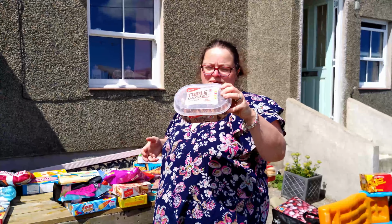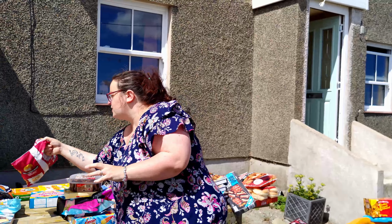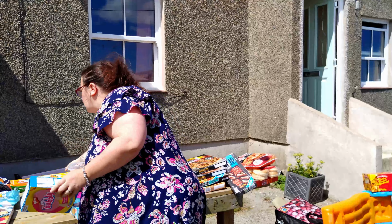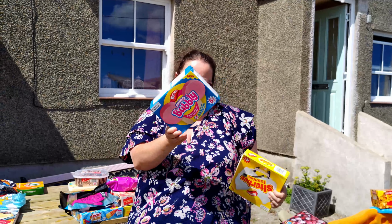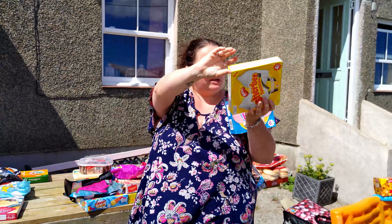And then I got this Mini ice cream. This is the chicken nuggets. These are on offer. These are 120. These are like the soft ice cream bars. We've got six.